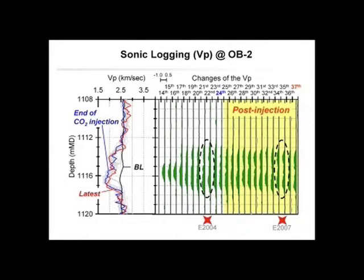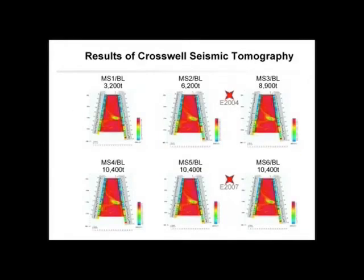Another data set is the crosswell seismic tomography, because the logging data may provide the vertical profile, but the crosswell seismic tomography will provide the data plotted in cross section, so we can get more detail about the reservoir. We plotted this figure here. We can compare this tomogram with this tomogram. If there were any CO2 leakage from the reservoir, this result might indicate some signs of CO2 leakage. But from this figure, we couldn't find any difference between the 2 tomograms.